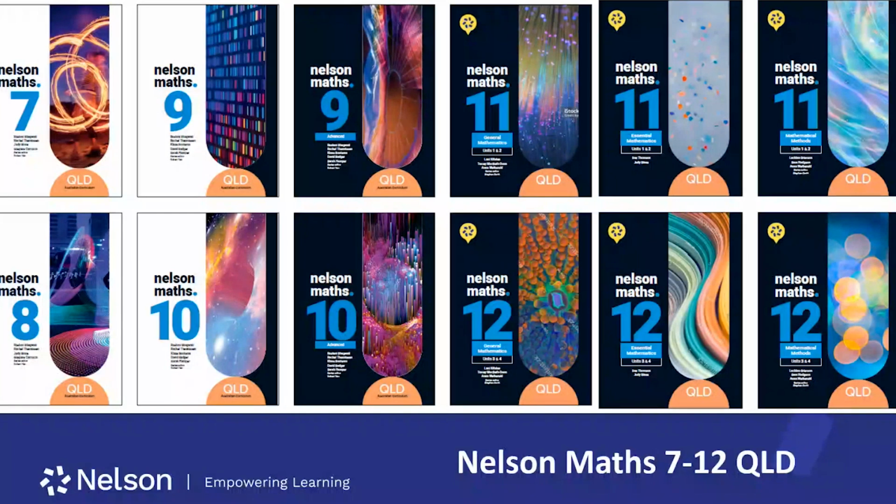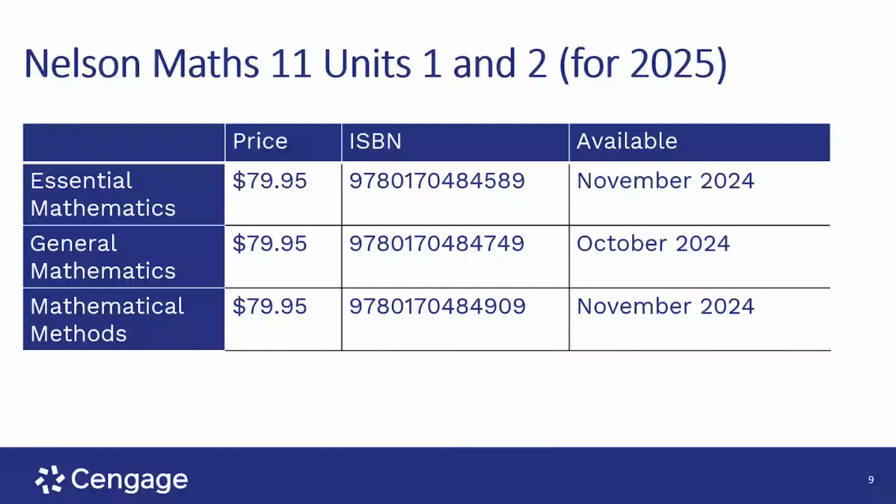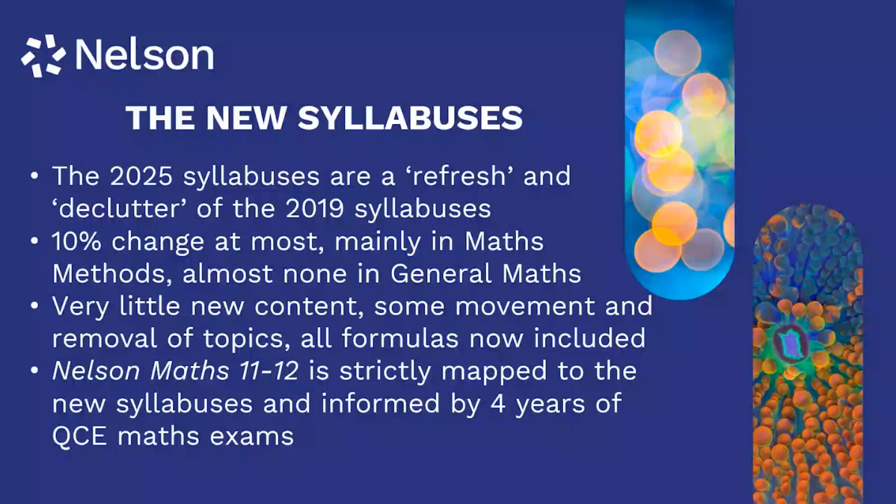Okay, let me briefly talk about the new syllabuses for all the QCE maths courses. Now, because it was such a big change with the new names of the courses back in 2019, these 2025 syllabuses are not a big revision of them. It's just a refresh and a declutter. And when you have a look at them, you can see that what they've done is they've moved topics around between units, put them in more logical places, and they've also streamlined things, but also made other things a bit more explicit.